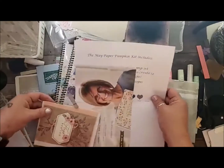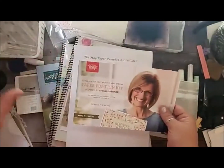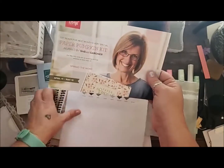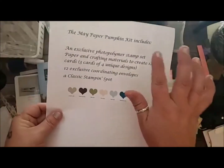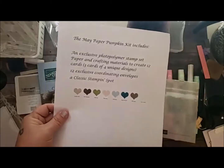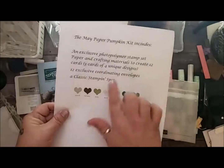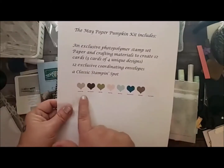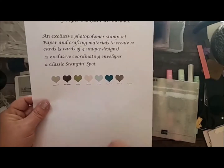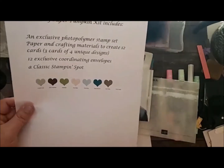And then, of course, next month for the May paper pumpkin kit, so this month was pretty awesome, and next month is going to be awesome too. It has an exclusive photopolymer set. You're going to make 12 cards, three cards of 4 unique designs, with exclusive coordinating envelopes, and look at all the colors: crumb cake, espresso, olive, petal pink, pool party, and a sneak peek of the new pretty peacock, which is pretty exciting. Soft suede and very vanilla.